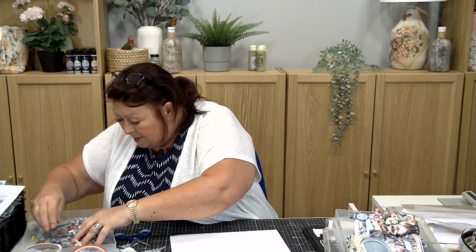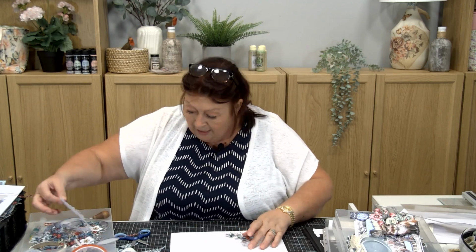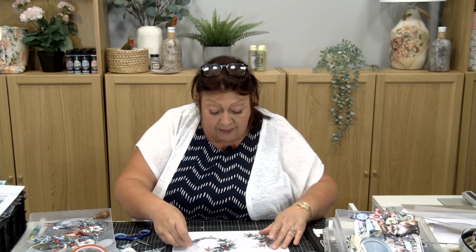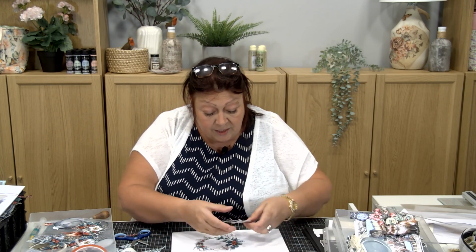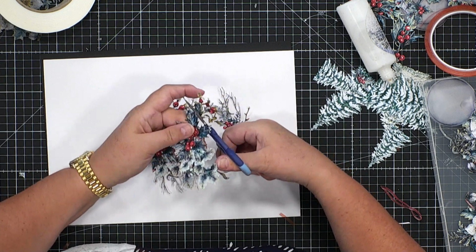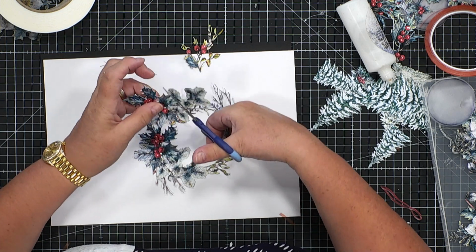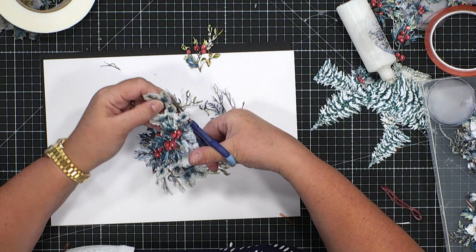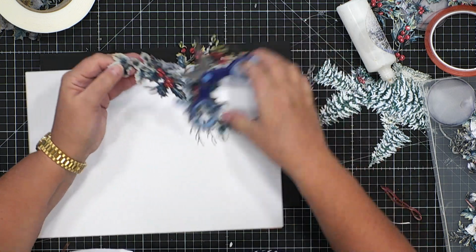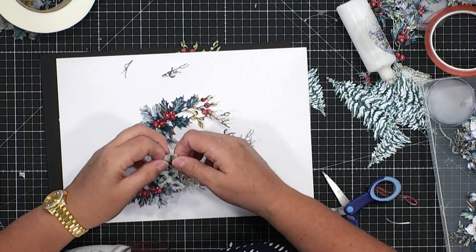So what I've got here is a couple of this beautiful design, and this is the whole wreath. And what I've done here is I've just cut into part of it. So this is going to become my decoupage. Now, to make the decoupage really easy, I'm just going to literally snip out the parts of it that are the sort of background, if you like, keep the foliage and the holly.